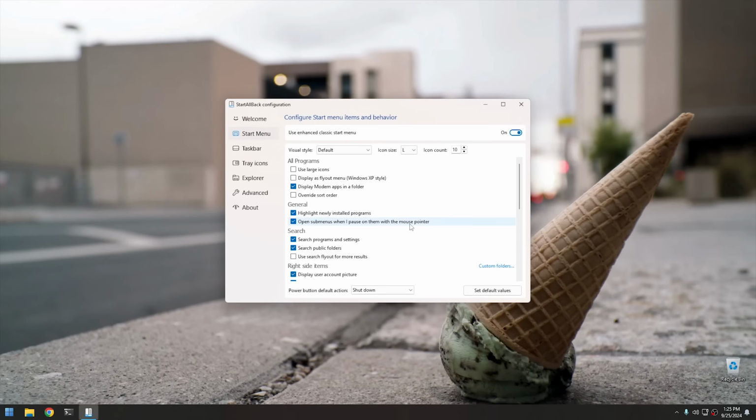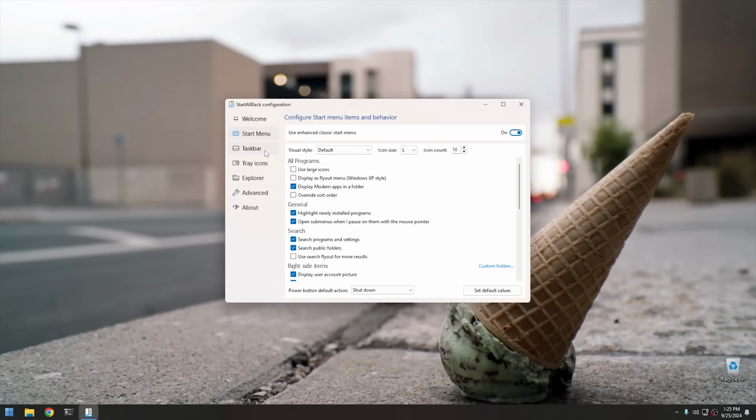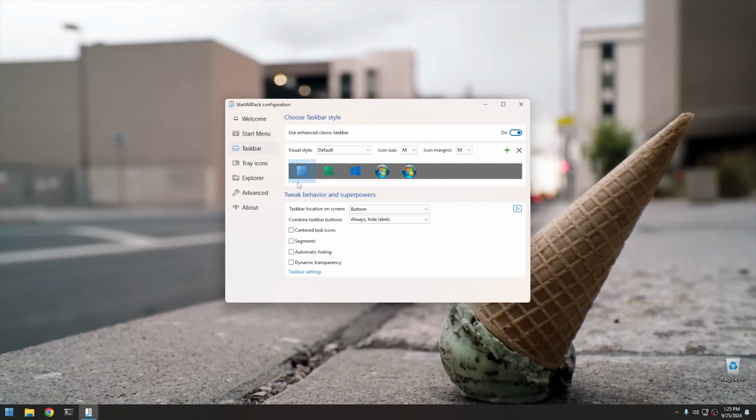You can also go into the start menu. There's lots of different settings that you can change from within the start menu in here. And you can also change settings within the taskbar itself. Like you can change the icon itself, so your start button can look more Windows 7-ish. So as you can see, Start All Back also works just fine in 24H2.